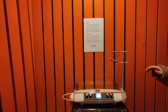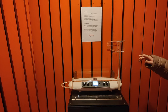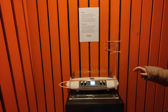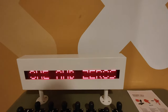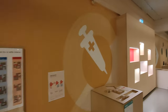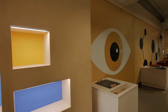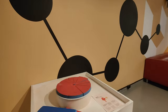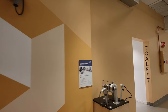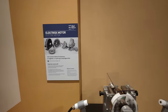I've never played a theremin before. My daughter seemed pretty good at it, didn't she? Lovely tune. That Sheldon off Big Bang, eh? Binary code action. So this is down in the science center, it says. Lots of interactive exhibits. Yeah. And a couch to have a little sit down on. Electric motor. I know what you do there.